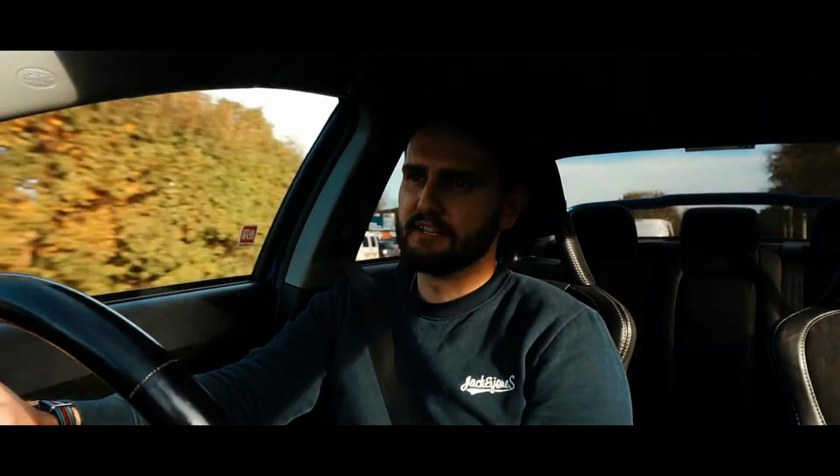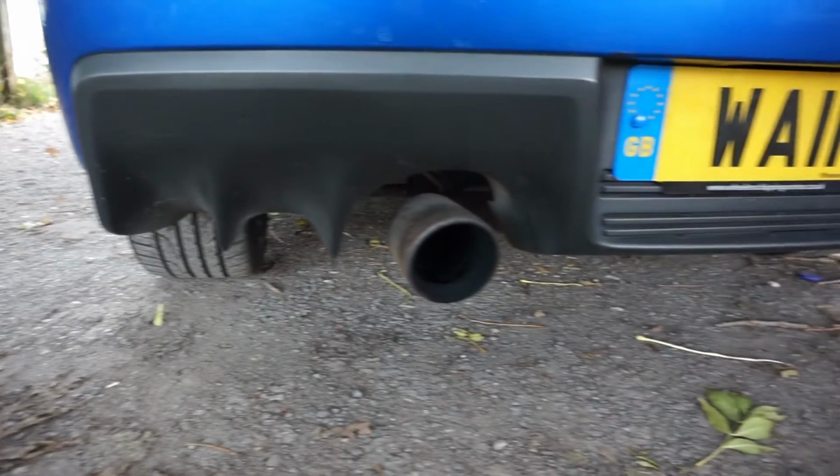Really engaging. Pretty cool. There's two modes to choose from: a normal mode and a sports mode. So obviously you get in the car and go straight into sports mode, of course. And the gear ratios are fairly close together in normal mode, and then in sports mode, they hold on to the gears a lot more.